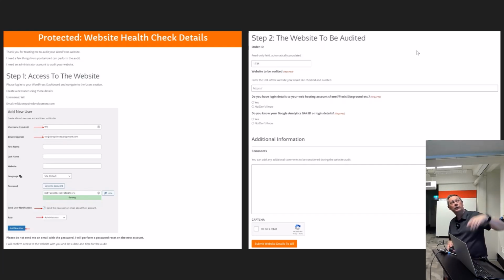And then step two, it actually puts in the order as a read-only field. It puts in the order ID, so the invoice number, so I can match it up with ThriveCart and Xero. And then again, the website to be audited, just in case. This is where I ask, do you know your hosting details? Do you know your Google Analytics details? Yes and no. Just so I kind of know or can gather the information from them.